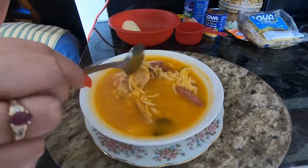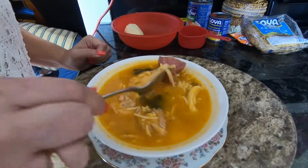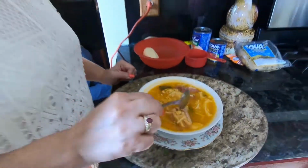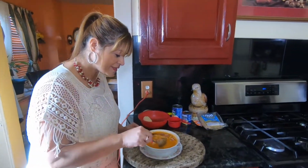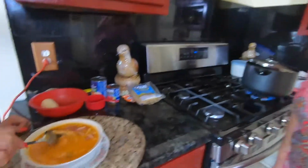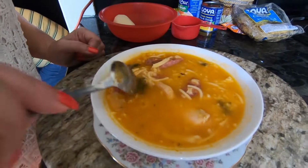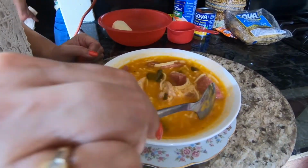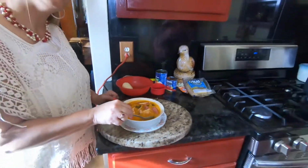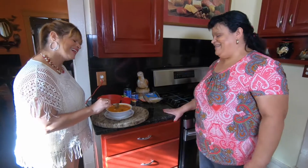All right, so this is what Puerto Rican soup, salchichon, sopa de salchichon, summer sausage soup looks like. Look at this. But Rosa puts chicken in it too. So you got chicken, and then you got the summer sausage in there, the salchichon. It just gives it a lot of flavor. And it just brings back memories of home, ¿verdad? ¿No te recuerdas cuando tu mamá hacía la sopa? Sí, yo me recuerdo, I remember.